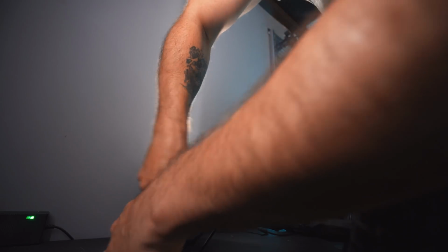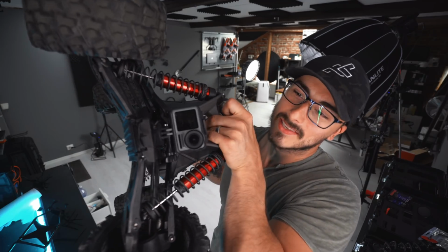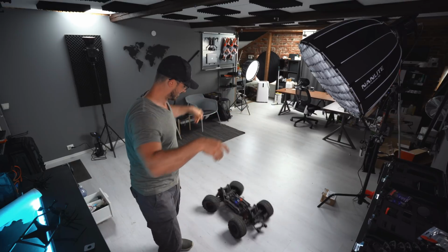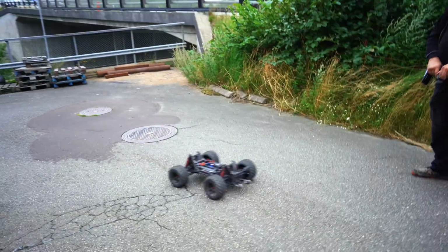Perfetto. Look at that! Action camera strapped to a 50-mile-per-hour RC car. And suspension is fixed. Let's take it for a spin. Is it fun? Yes.